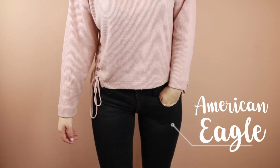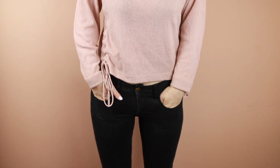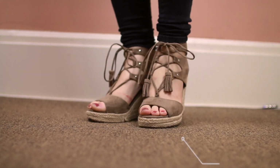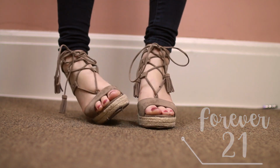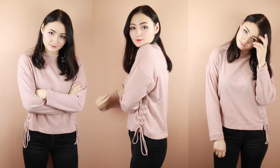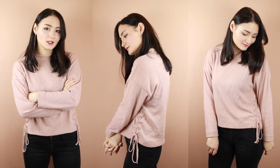For jeans, I'm wearing my American Eagle skinny jeans. They are a must-have and a go-to for me, as well as these shoes, which are from Forever 21. And that is my completed casual yet cute outfit for Monday. It's super easy because it was actually raining that day.